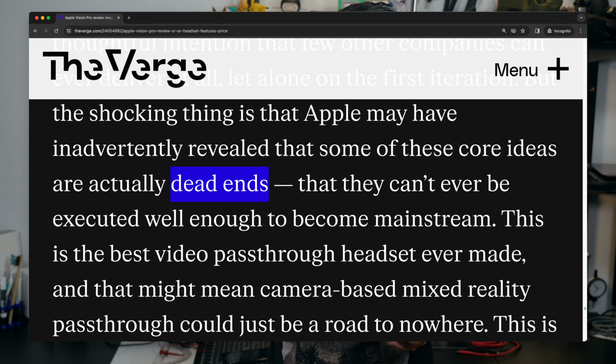different. The Verge has said Vision Pro gives a view of the future, going as far as to question whether the core technologies may even be a dead end. In my opinion, this device isn't the future, it's the present. Let me tell you a bit more.